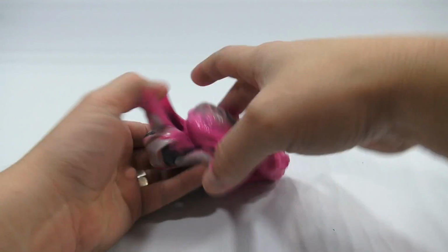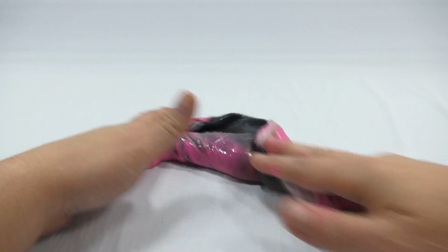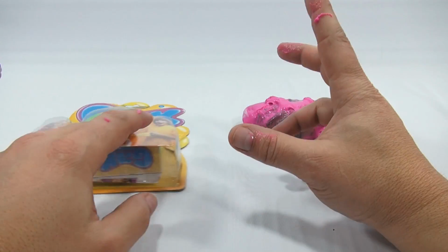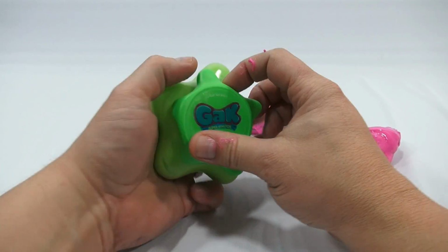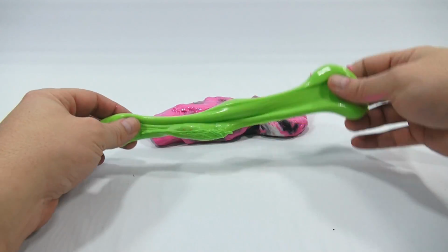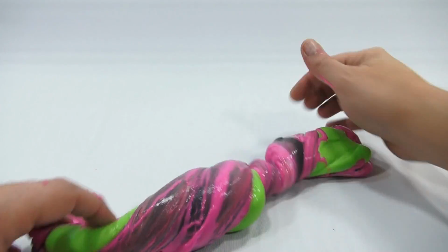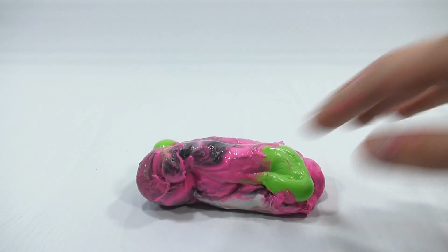Work this through a little bit. All right, that one's looking good. Here's a little more for you, LPS Dave. A little too loud. Okay, here's the green. Okay, oh yeah, this is a different, nice consistency here. All right. Now look at that color. Ooh, look at that. Okay, I'm just going to let that sit now, and you can just look at that.